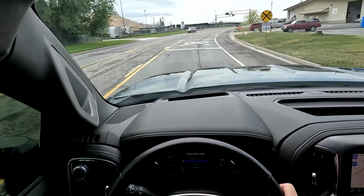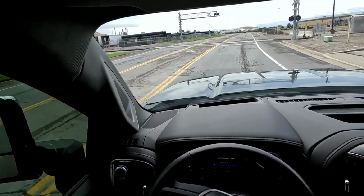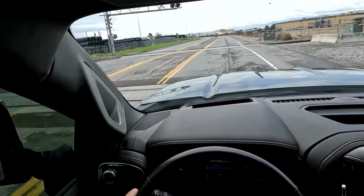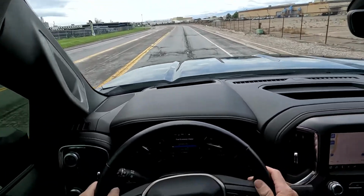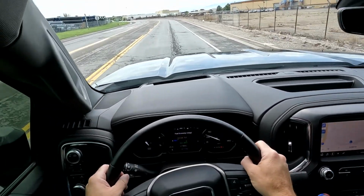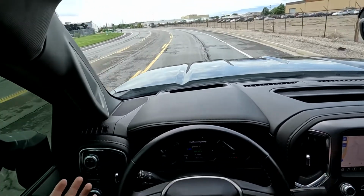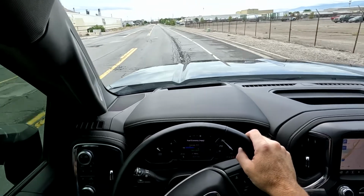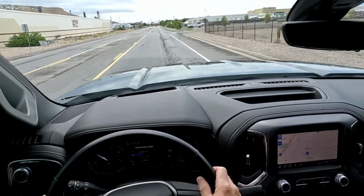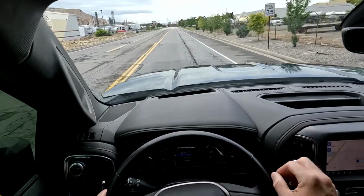Those are all working really well, the seat adjustments, and we come up here on this railroad crossing. Everything is super quiet. Steering is tight. Alignment is good. So I'm gonna go ahead and pause this until we get to the on-ramp.